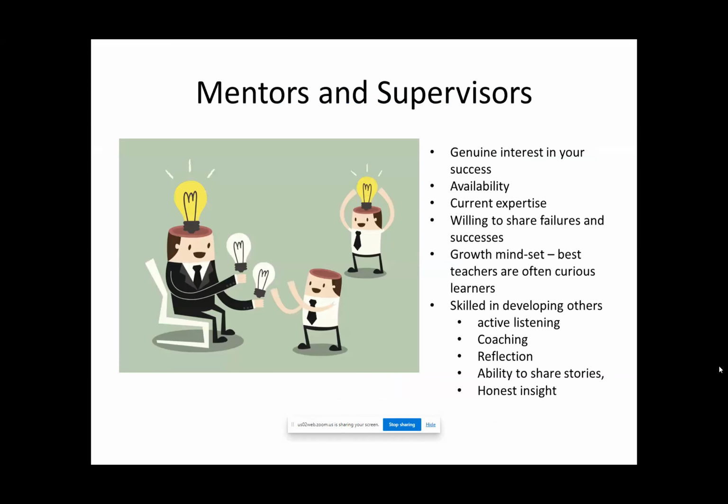So once you've done all of your background work in networking, you're understanding maybe what your interests are, and you've explored that, the next challenge is then to establish a mentoring and supervision relationship, particularly if you're looking at going for a funded research model.